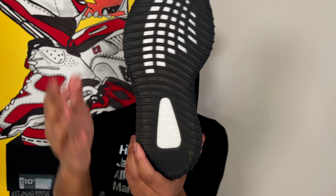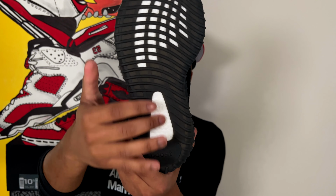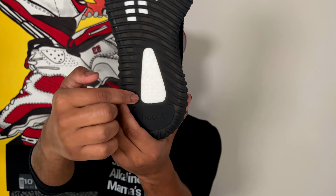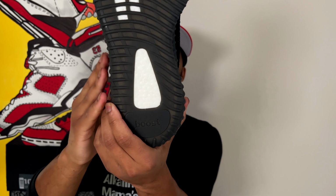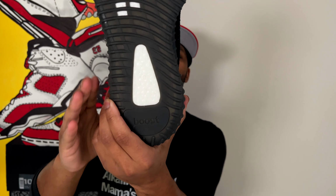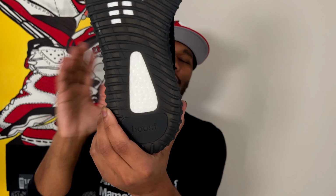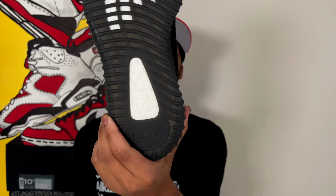Same Yeezy 350 version 2 Boost outsole on this shoe as well, with the Boost that you can see in the middle. You guys remember when we used to do legit checks on this Boost back in the day? This sneaker really takes me back to when we used to do some crazy legit checks, because the Boost was really, really off and you could easily tell through the Boost. Nowadays, it's not as simple, but it takes me back to a little simpler time.